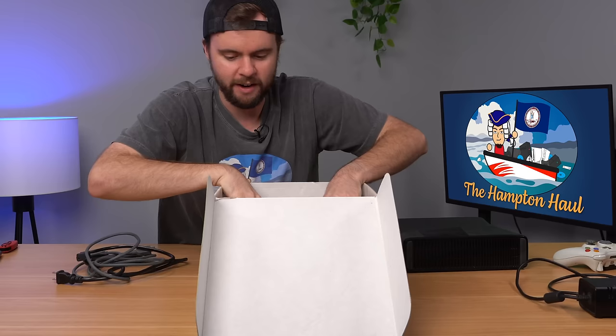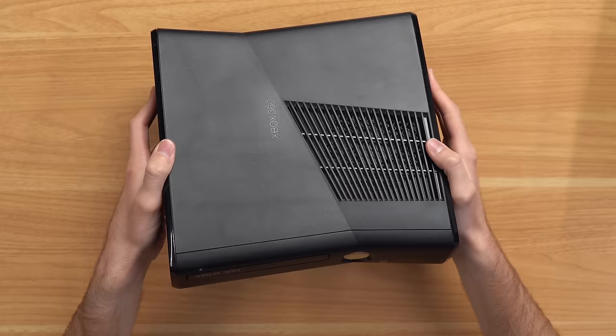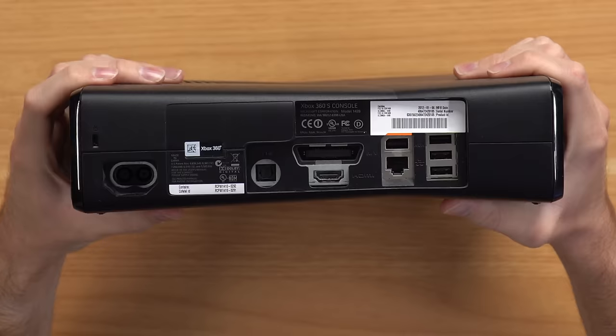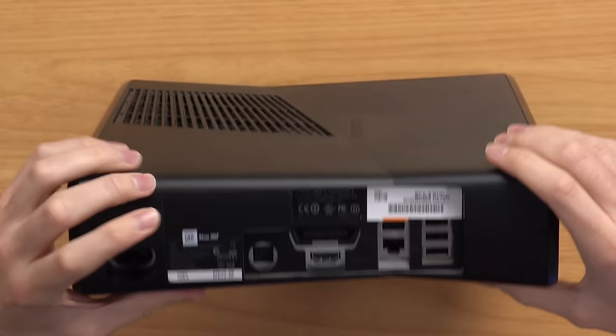Let's put that to the side and take a look at the console. And yeah, this console is in really nice condition. Now flipping to the side, let's see if there's actually 250 gigs in here. And hey, there is. Nice, dude. Always good to see. And we do still have our warranty seal intact, manufactured in 2012. So it should be a Corona motherboard.